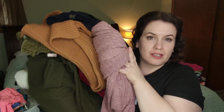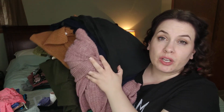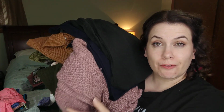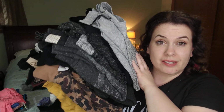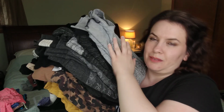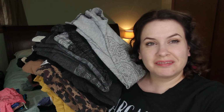So I have my stack of cardigans that I wear and that I like, and so I'm going to just go ahead and pack these away for winter in my bin. Woo, and I'm losing it! This is my stack of winter sweatshirts and more casual tops that I can wear out or around, and I'm going to go ahead and pack these all away.